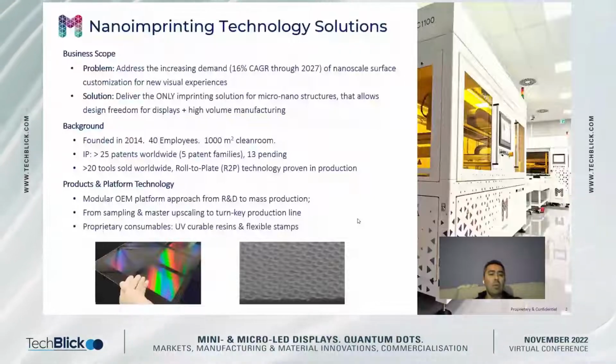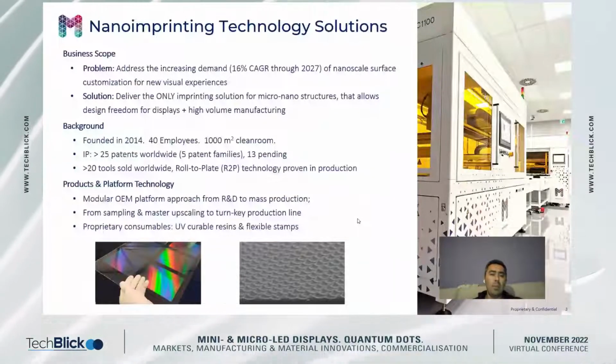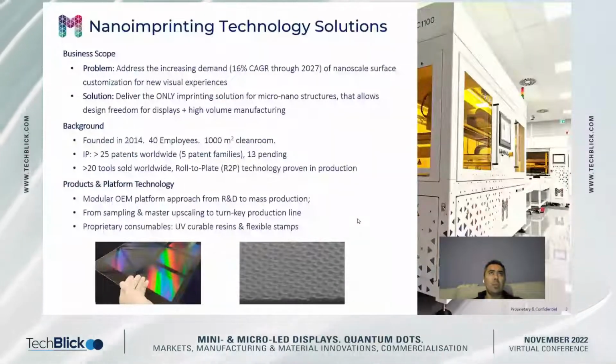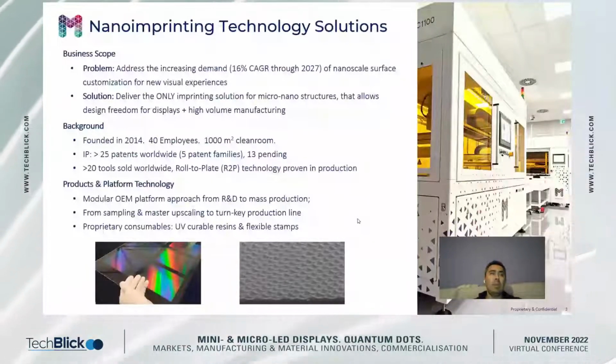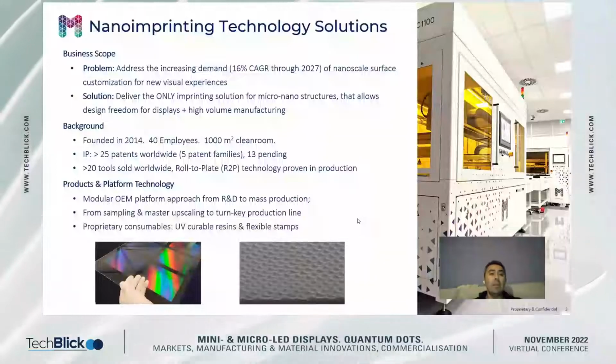We have a modular approach to it. We are a company that's founded in 2014. We have about 40 employees. We are in a region that is especially famous for its photonics, machine building, and optics know-how and talent.